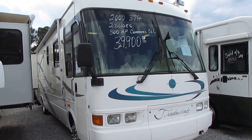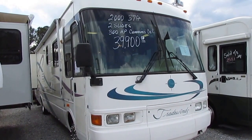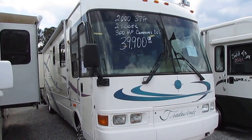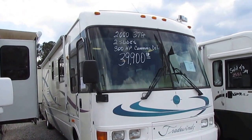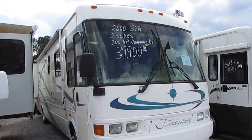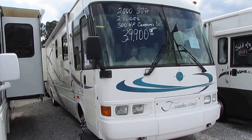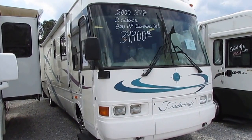I mean, this is an exceptional motorhome that, Lord, when you see it and you see the video and you see the service records and oil analysis and everything the previous owners have done, this is a nice motorhome to be this old.